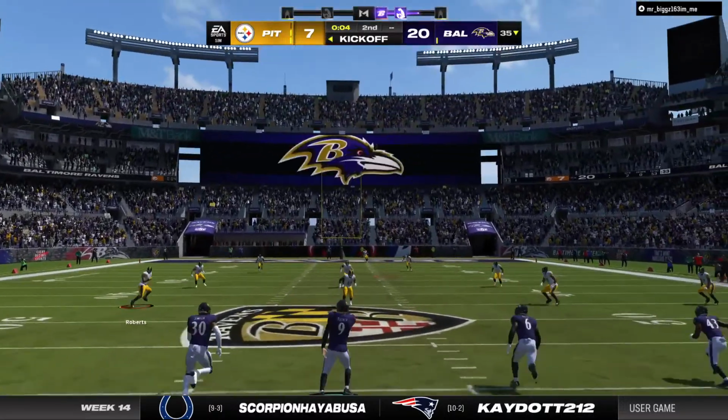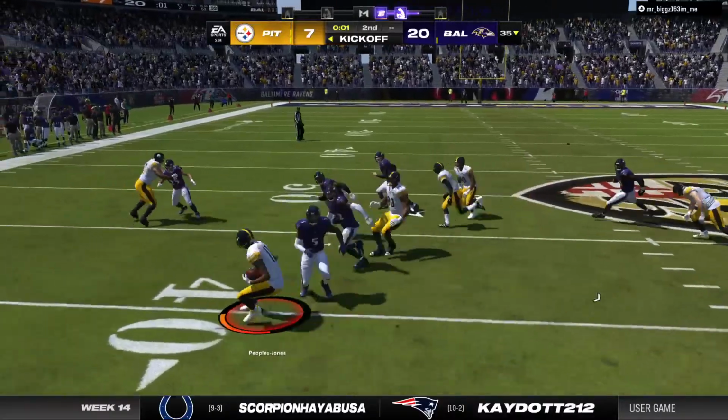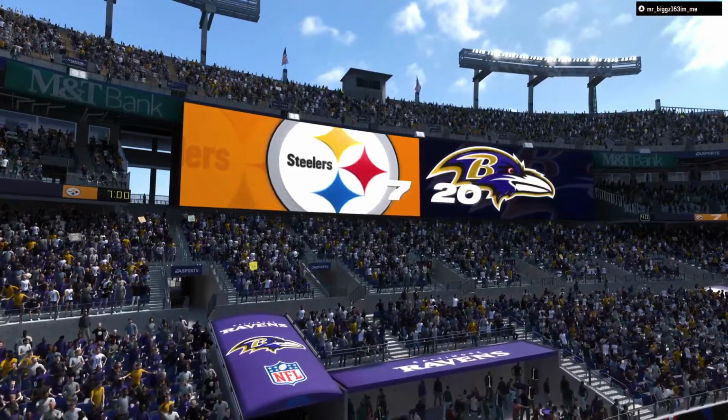4 seconds, all that remain here this first half as the kick gets away. And that'll do it for the end of the second quarter.